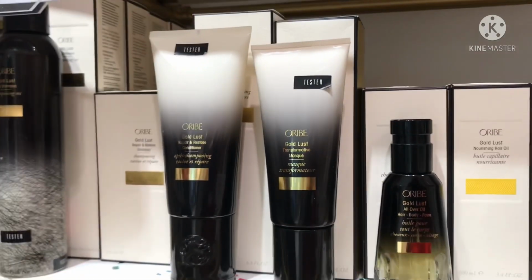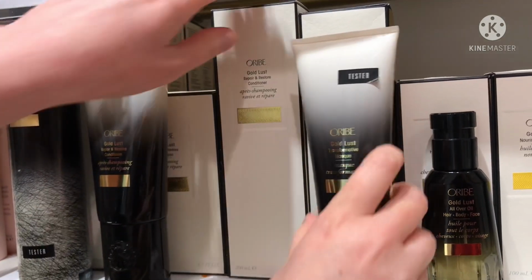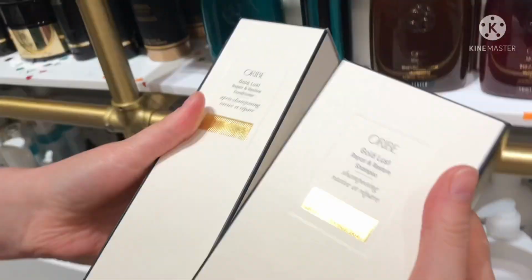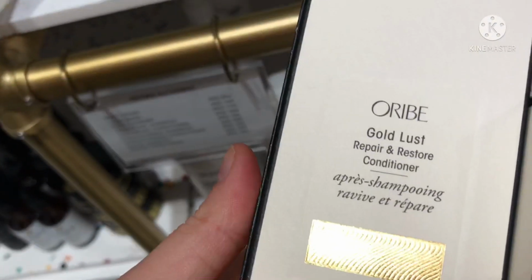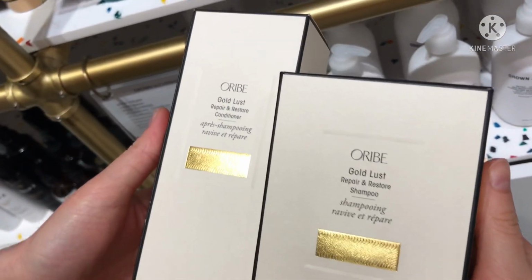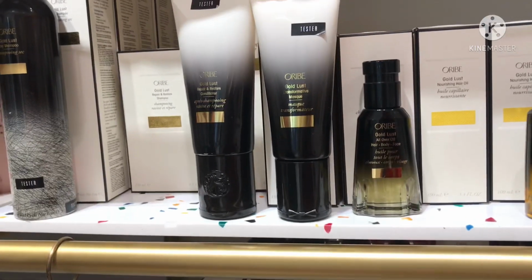Okay, so I will get one shampoo and conditioner. Yes, please. Oh, this is the best seller, no? Yep. Okay, so this is the shampoo and this is the conditioner, Repair and Restore. So this is good for my hair because my hair is already wavy and damaged. So it's okay.